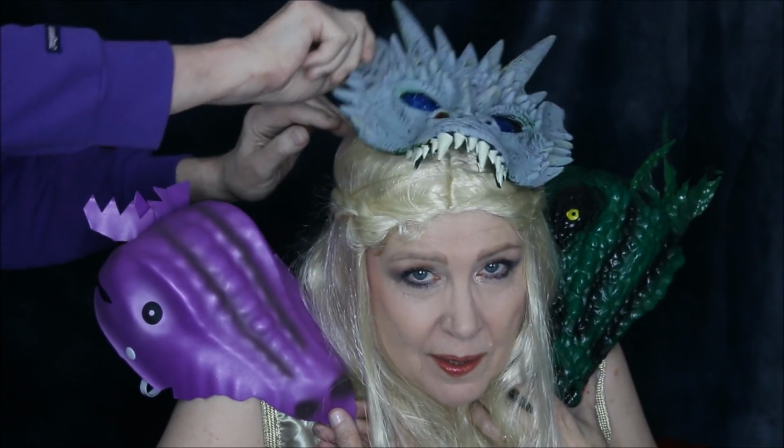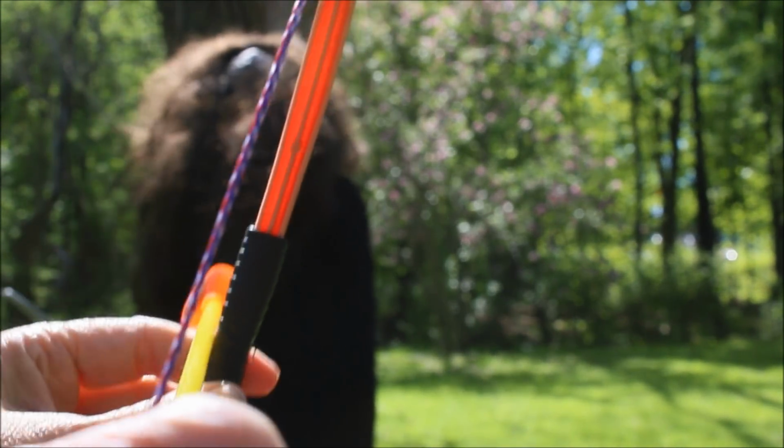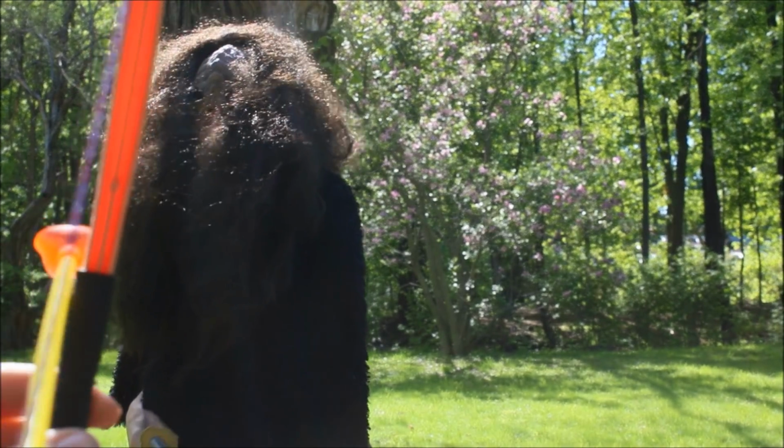Okay, I need you to put Viserion on top of my head. No, I mean, hold him behind me like he's looking behind me. Okay, let's see what this is looking like on camera. Okay, but you have to move out of the way a little bit. I can't see the thing. Good, perfect. Move your hand down a little bit. We're probably going to have to overdub our speaking.